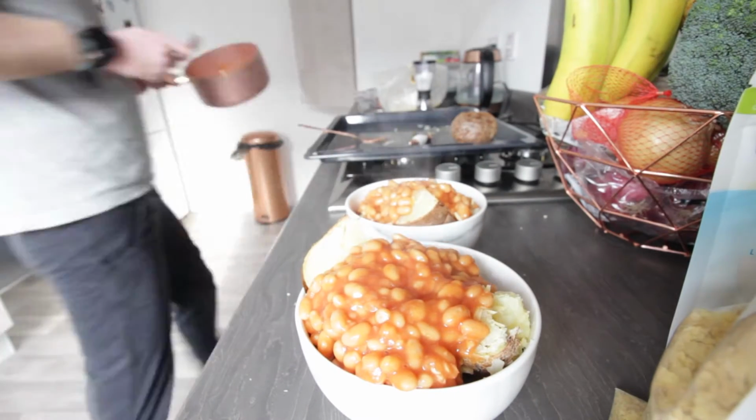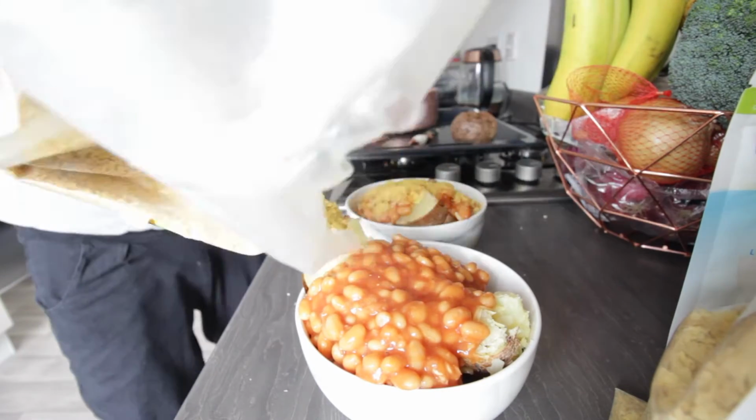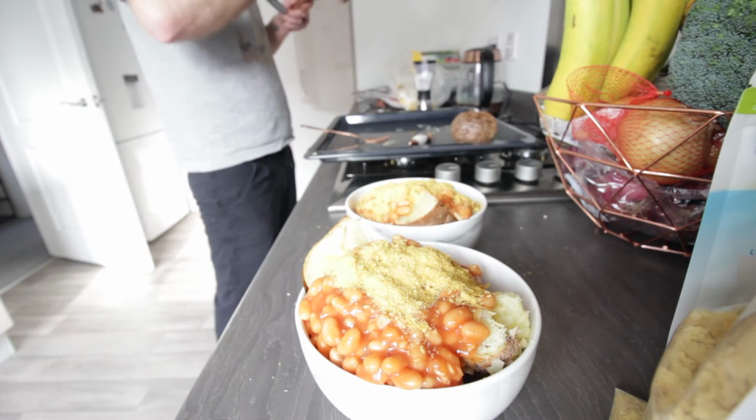And we've just moved house, but in our old house there used to be a jacket potato stand just around the corner that did vegan cheese, so we were craving that but didn't want to go and get it, so now we can make it ourselves, which you know what we did, it turned out good.